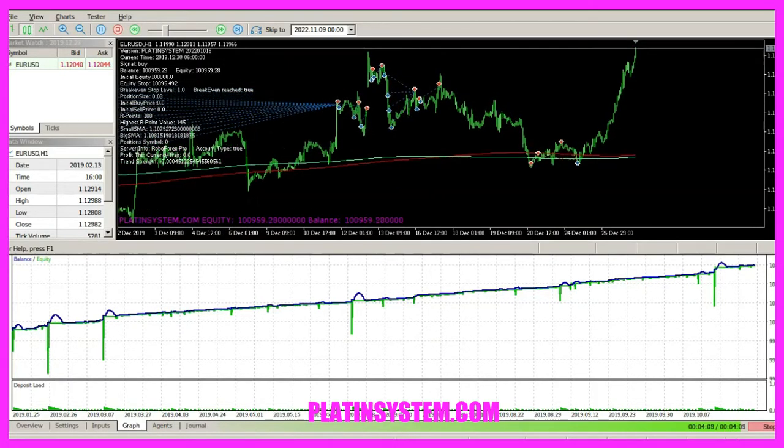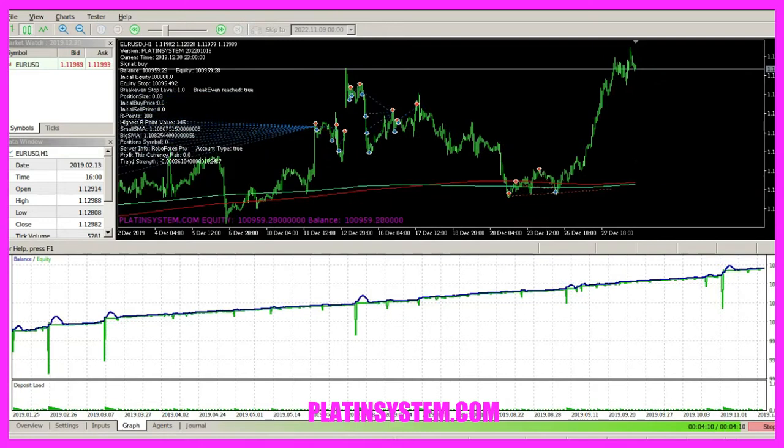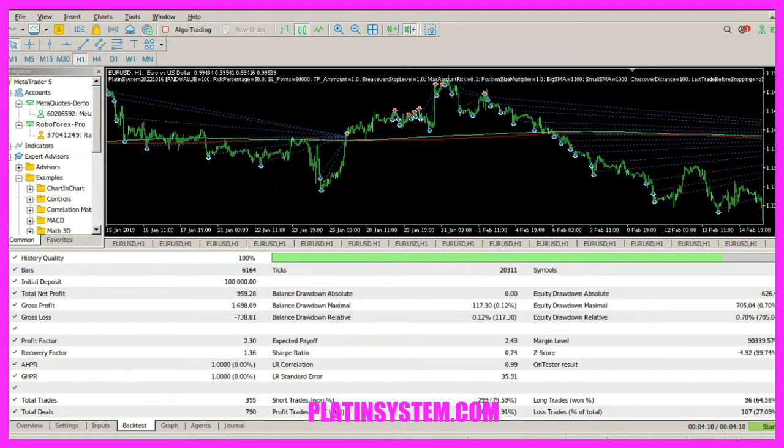In January 2015, the Forex market went crazy. I have never seen bigger candles on my charts before.